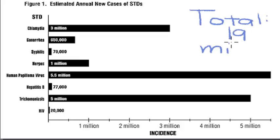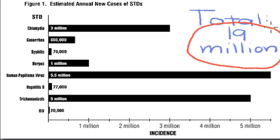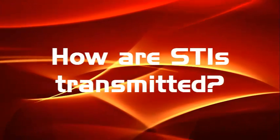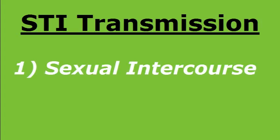Some can make you sick, some can make it so you'll never be able to have children, and some can kill you. First, let's try to understand how STIs are transmitted. STIs travel from one person to another through some sort of physical mechanism. Sex is the most common way for STIs to infect people. In fact, STIs are primarily contracted through sexual intercourse, so we'll put it first on our list of transmission.